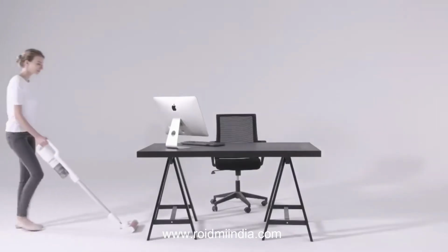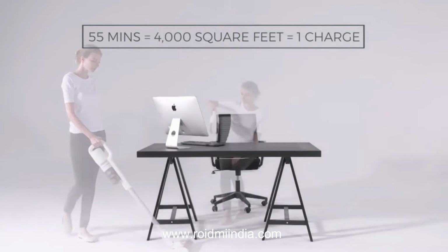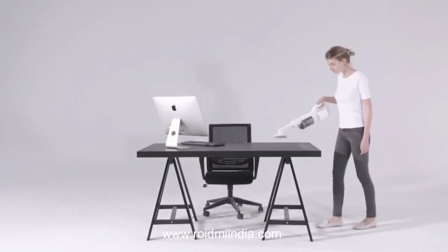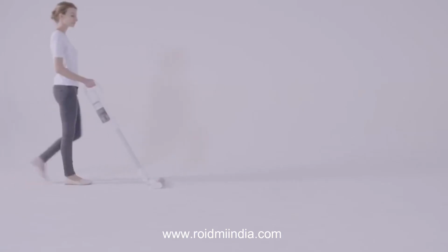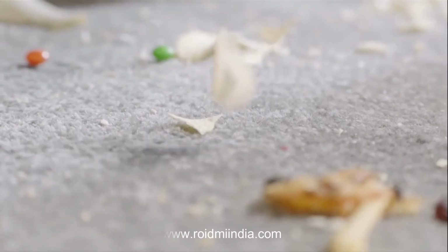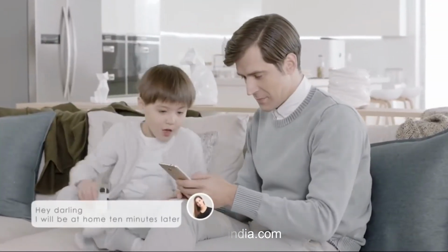With 3 power modes, the F8 can clean up to 55 minutes and as much as 4,000 square feet without charging, with enough operating power to clean all around your home. Roidmi's one-touch separated dust cup design allows you to empty the dust easily and quickly, with no need to touch the dirt. We all like a relaxing home life, but life's full of surprises.